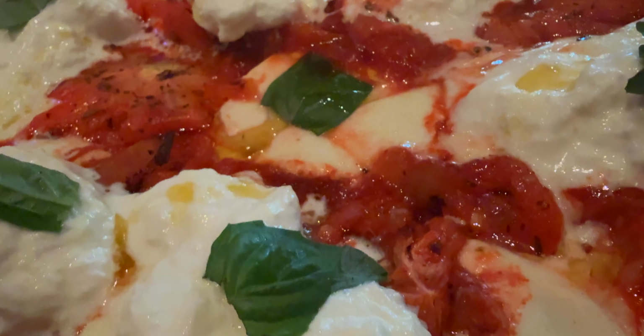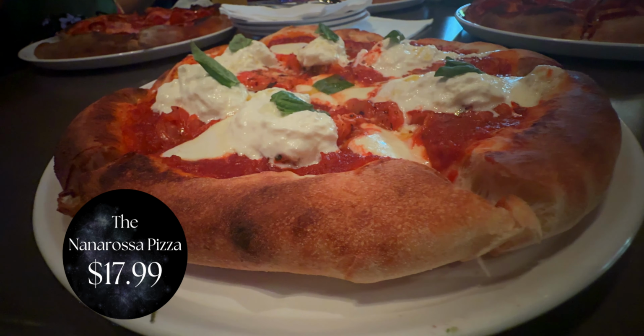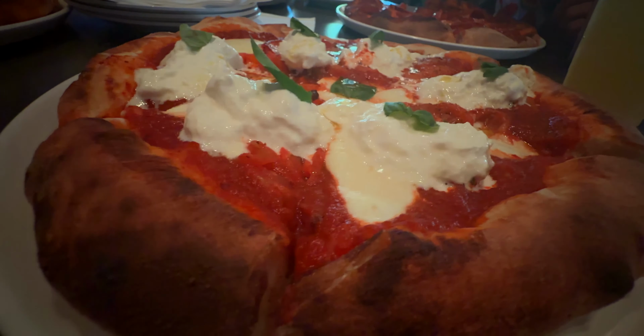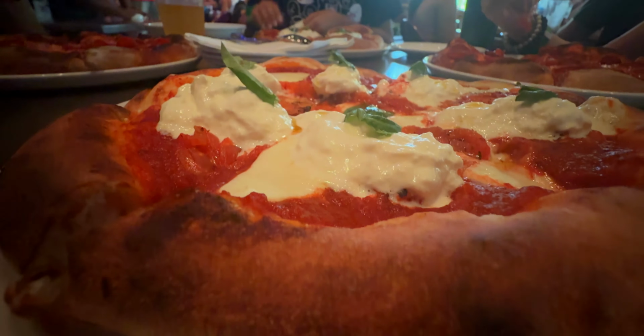Aaliyah and I both got our own Nana Rosa pizza, which is basically a margarita pizza, but this pizza had 2 different types of mozzarella. One of the mozzarella cheeses was just a little too milky, but I managed to eat my entire pizza, and man, I was so full. I'm so full.